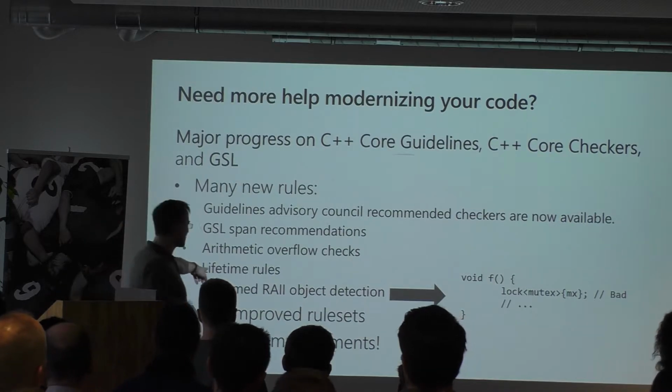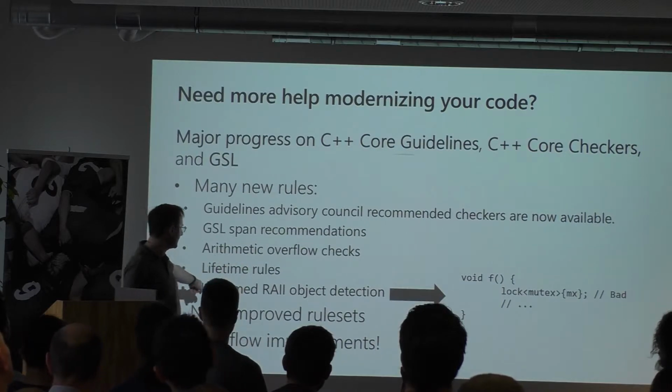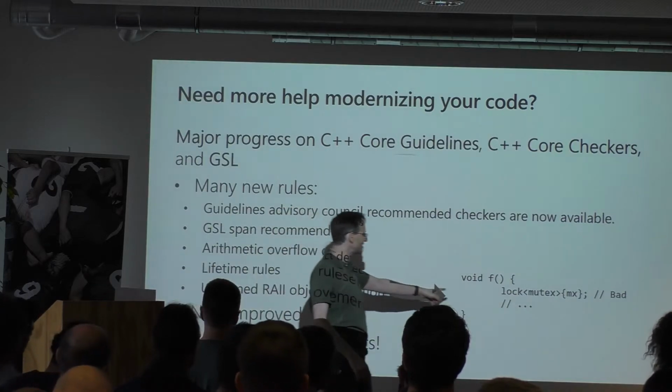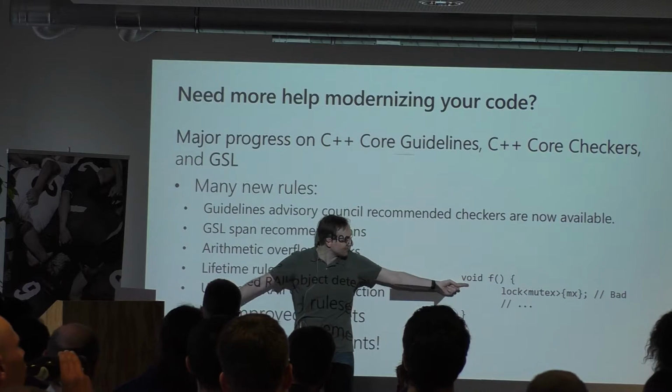Lifetime rules. Herb talked about this at CppCon. It's deep, it's cool, it's new. I won't go into the details on it. This is my favorite rule. I literally just added this to the slide because I like it so much. I'll stand in front of it so it doesn't give it away. But look at that.